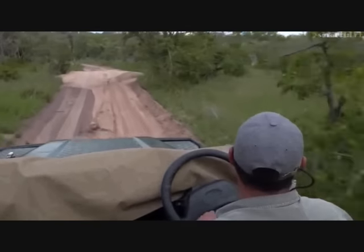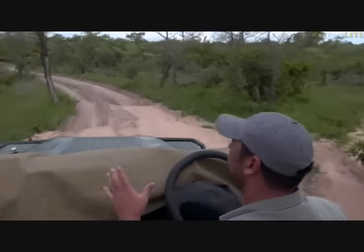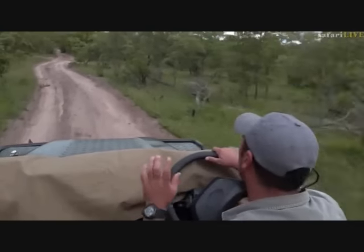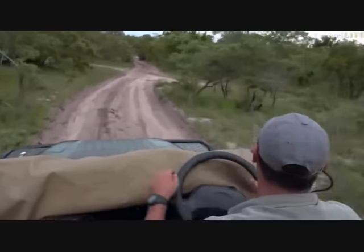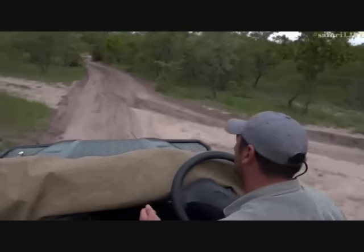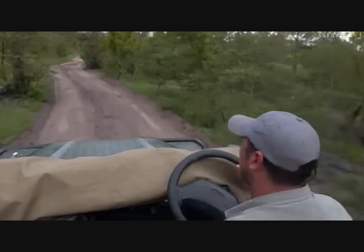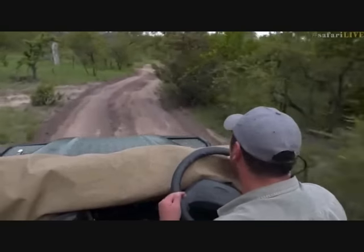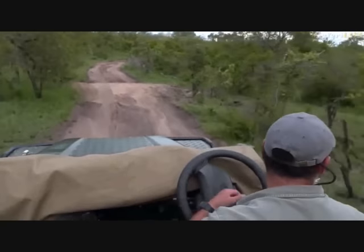It looks like it's a lovely afternoon. It's nice and cool. It's not too hot, but there's some serious clouds building up around us at the moment. But we'll see. I'm not sure if we're going to get rain. I'm hoping not. I'm hoping that it holds off until the end of the drive. And then who knows. I can't believe how thick the bush is here at the moment. I haven't been onto Cheetah Plains for quite some time. But it is very, very thick.